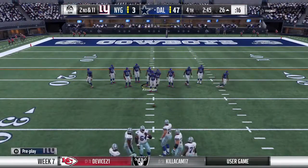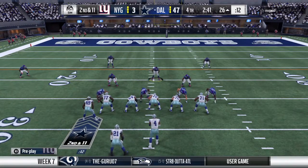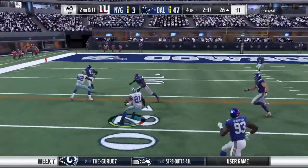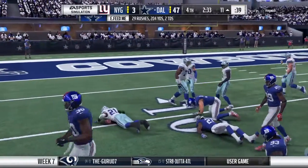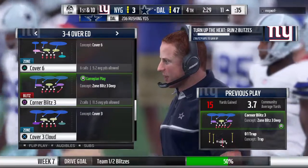So now 11 yards to go for this offensive unit. It's second down. Here we go. They'll run it now out of the gun. And he's got room. And down inside the 15, shy of the 10. And a nice carry there of 15 yards.